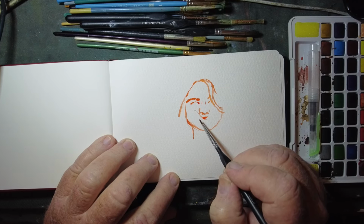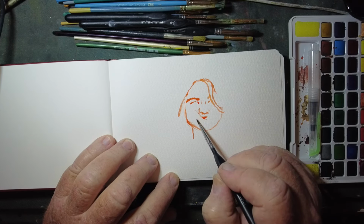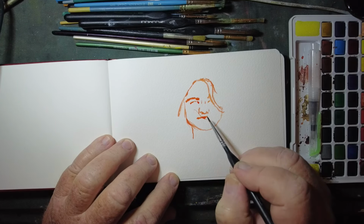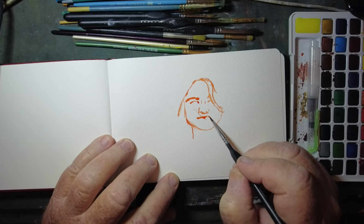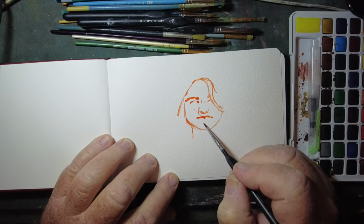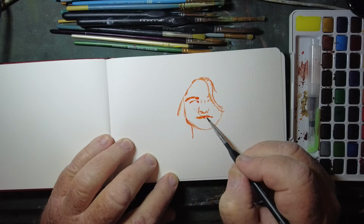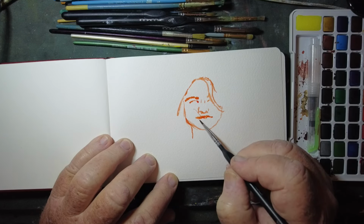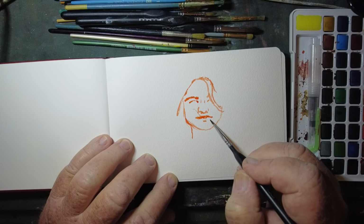Okay, so let's see. Her eye, her mouth, goes way over here. Her eye's right there. Goes over to there. Here we go. And then this side as well. There we go. That bird sounds happy to me. That bird sounds like a happy bird. Okay, let's get this. We want her smiling.